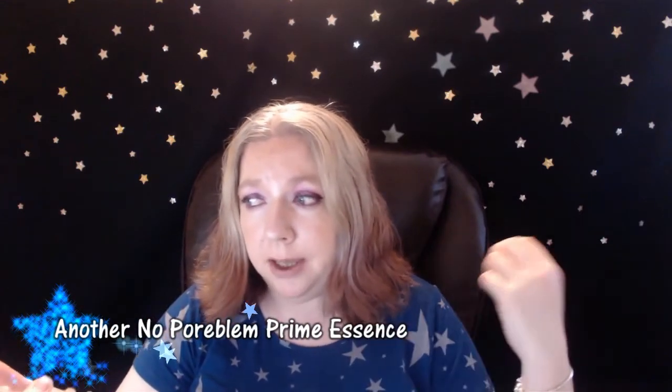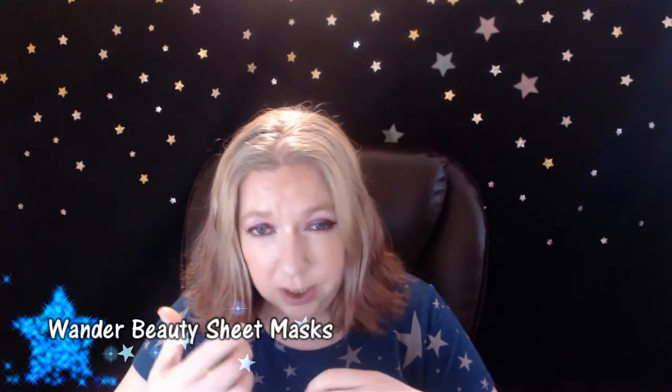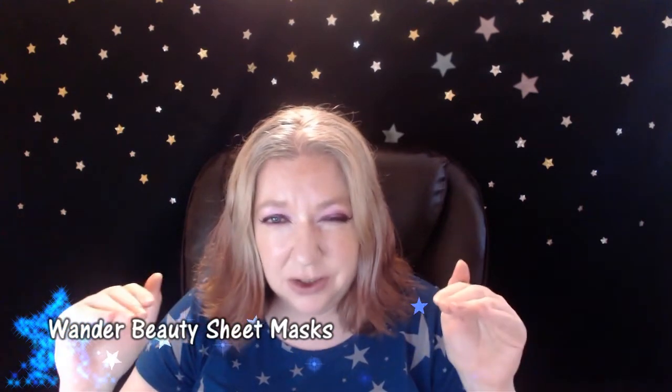I got a duplicate Tarte eyeshadow palette, same one that I got in the Boxyluxe. I got a duplicate No Pore Problem, which I ended up giving away because, again, it was a double and I got it in Boxyluxe. The Wonder Beauty sheet masks, the purple ones, terrible. Waste of space. I hated those. They just tore apart, and I just didn't like those sheet masks, so they were definitely a disappointment.